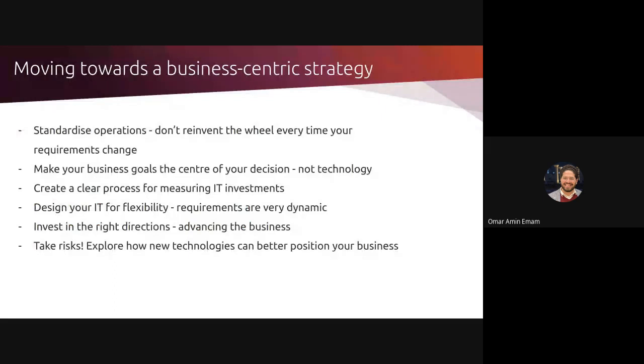So, how can we move towards a business-centric IT? First, standardize architecture and operations. You don't need to reinvent the wheel every time your requirements change. You need to build a cloud solution that can easily adapt for any use case without having to re-architect your data center. You have to keep in mind that the world we're living in today is very dynamic, and the business goals and requirements constantly change, and accordingly, your IT should be able to accommodate and adapt for all of these changes.